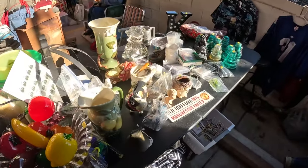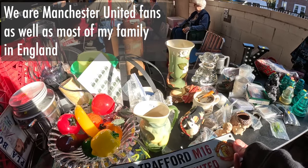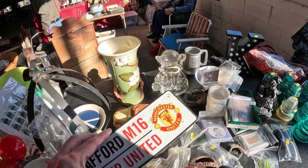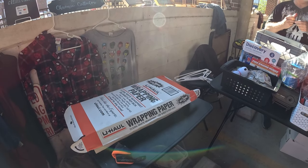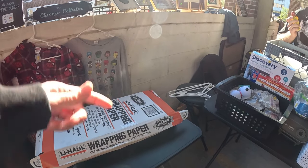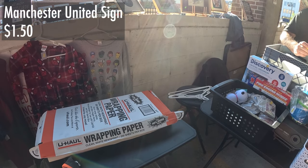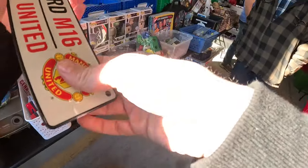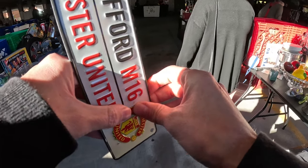Oh, look at this. I've got to get this. Manchester. Is this your booth over here on this one? What's your price on this? Let me see. $1.50. Okay. Thank you so much. Have a good one.